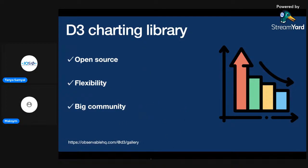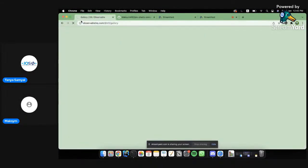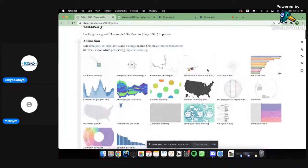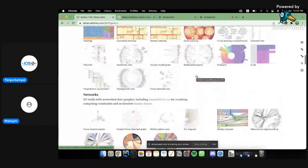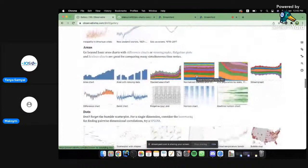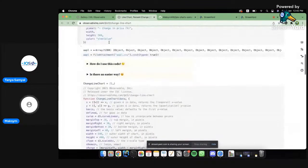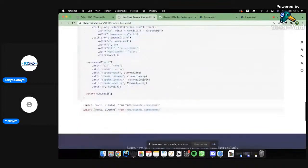Let me try to show some examples. So this is the actual examples of D3 charts, what you can implement. It can work with maps, bubble charts, heat maps as well. So it has a solution for most of the cases. If we go to some of the charts, already on the website you can see the way it is integrated and the data set it needs. But as you see, as I said before, it requires a lot of coding.